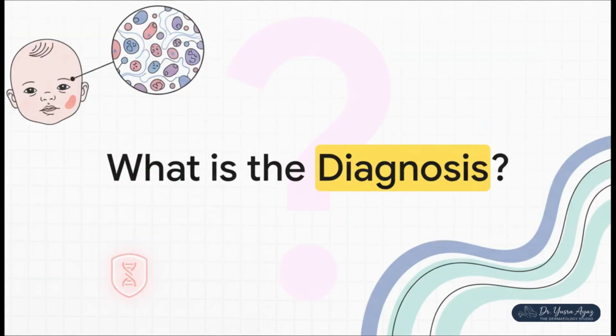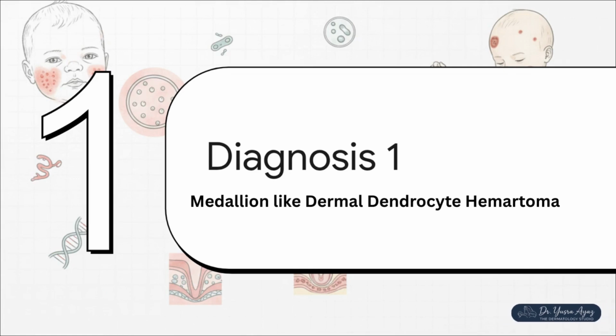Okay, you've got all the pieces: the look, the fact that it's stable, and that very specific biopsy result. What's the diagnosis? Take a second, think it over. All right, drum roll please. The diagnosis is medallion-like dermal dendrocyte hamartoma. Yeah, it's a mouthful, for sure, but it perfectly describes what we're seeing here.